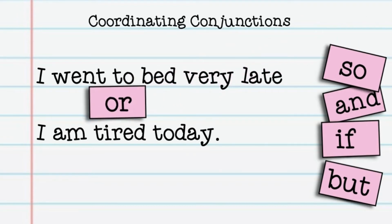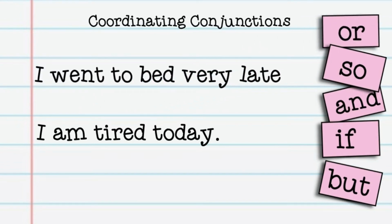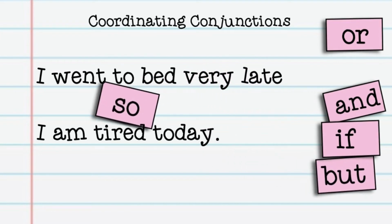I went to bed very late, or I am tired today. That sentence doesn't make sense. Let's try another conjunction. I went to bed very late, but I am tired today. I went to bed very late, so I am tired today.